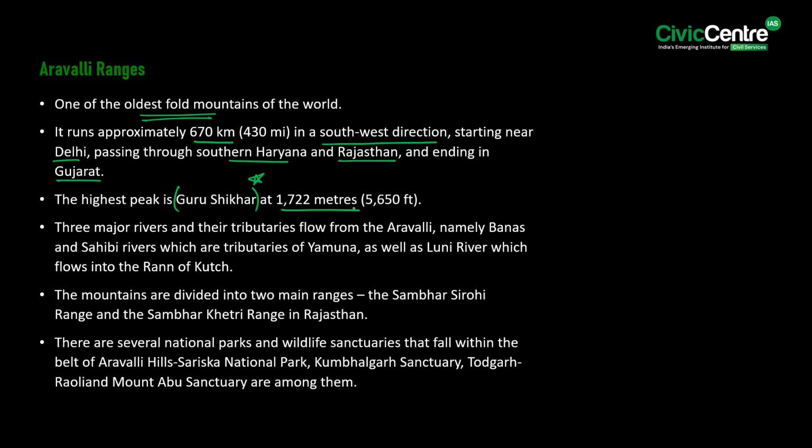Now, if we have to talk about the rivers, 3 major rivers and their tributaries flow through Aravalli. They are Banas and Sahibi, which are the tributaries of Yamuna, as well as Luni River, which flows into the Rann of Kutch. Further, the mountains are divided into 2 main ranges, which are the Sambhar Sirohi range and the Sambhar Khetri range in Rajasthan. Significantly, there are several national parks and wildlife sanctuaries that fall within the belt of Aravalli Hills: Sariska National Park, Kumbhalgarh Sanctuary, Todgarh Raoli and Mount Abu Sanctuary among them.